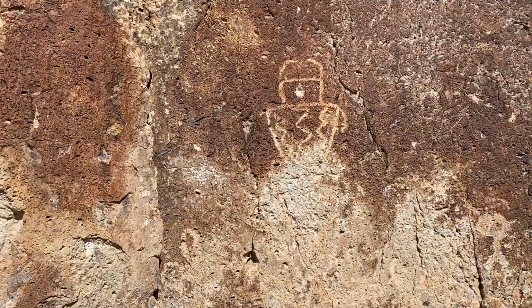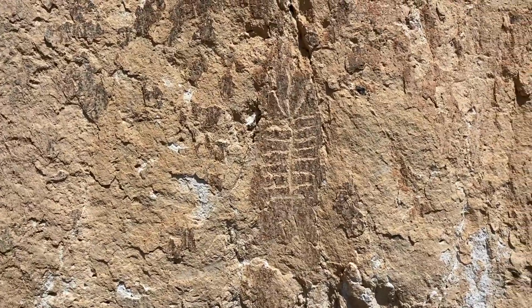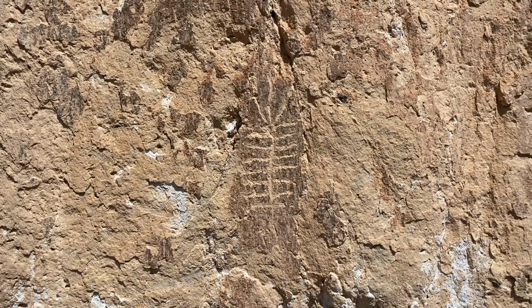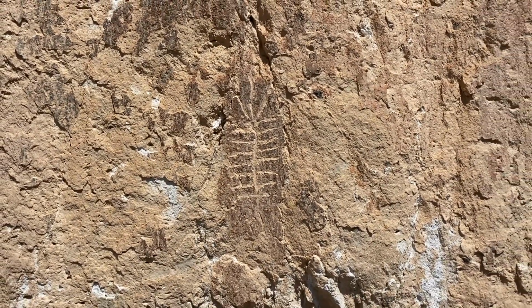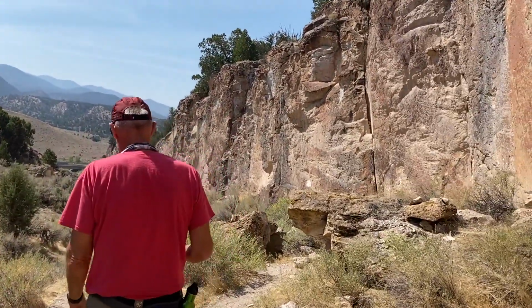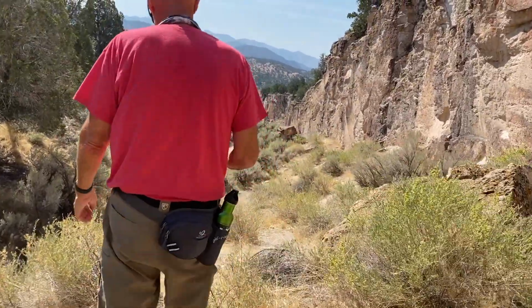Yeah, just spotted our first petroglyph. Looks like a fish. I don't know, don't you think it looks like a fish? It's like our Halloween fish. Yeah, it does. It's our Halloween fish. John's nickname is Fish Boy. That's why we got the fish for the Halloween thing.